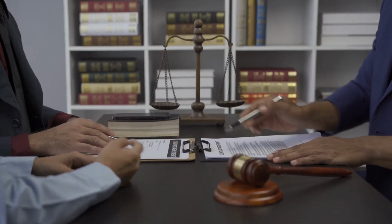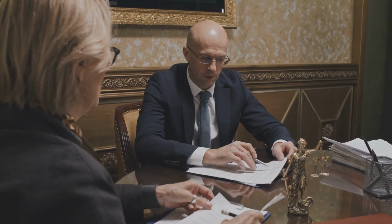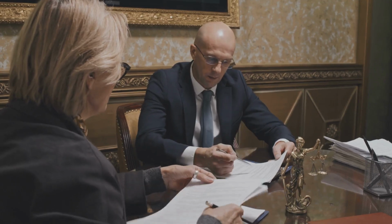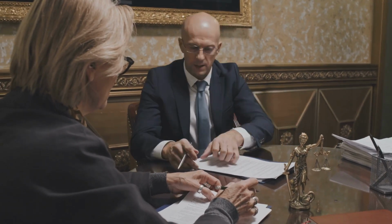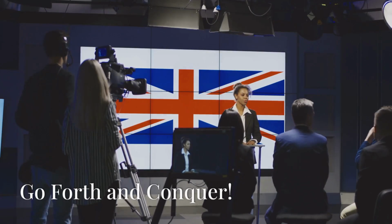And don't be afraid to seek professional advice if you need it. An immigration lawyer can provide you with tailored guidance and support throughout the entire process. Remember, knowledge is power. By staying informed, you'll be one step ahead of the game and well on your way to achieving your UK work dreams.